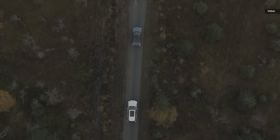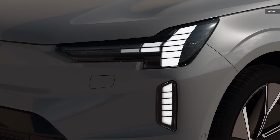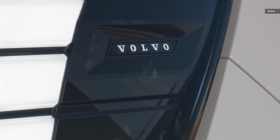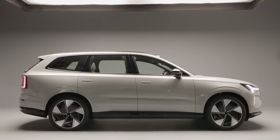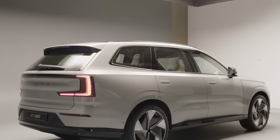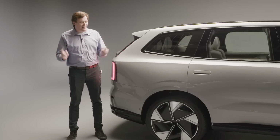Initially, the EX90 will be available in 2 trim levels. Both will have dual motors and all-wheel drive. There will be the twin motor variant with 402 horsepower and 568 pound-feet of torque, and the twin motor performance with 496 horsepower and 671 pound-feet of torque. Eventually, there will be a single motor, 2-wheel drive version of this SUV, although Volvo won't give us any details on that just yet. They also won't tell us whether or not that vehicle will be front-wheel drive or rear-wheel drive, but we're guessing that it's more than likely it's going to be a rear-wheel drive EV.